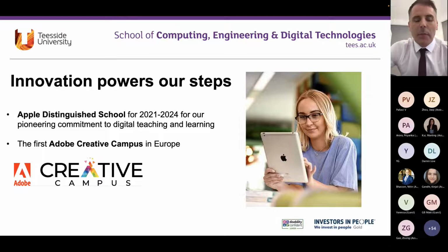Innovation is part and parcel of what we do. For those of you who are not aware of it already, we were the first Adobe Creative Campus in Europe. So we recognize that, even if it's not a digital subject per se, digital literacy is incredibly important to the world of today and tomorrow. Adobe worked very closely with us to provide tutorials, to provide accreditation, and to provide the Adobe products to all of our students on an iPad and other virtual learning tools that are available as part of their studies. All undergraduate students who study with us, for example, receive an iPad as part of their learning experience, preloaded with not only the Adobe apps, but a range of other digital applications that are required for their studies.